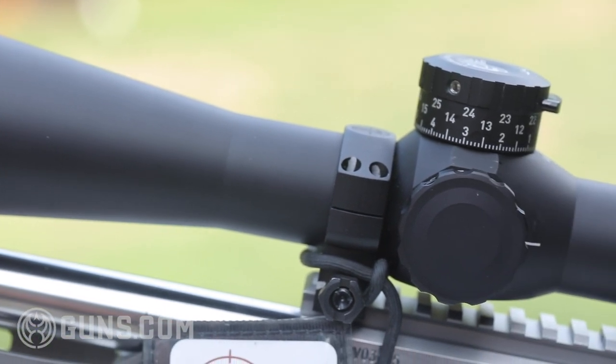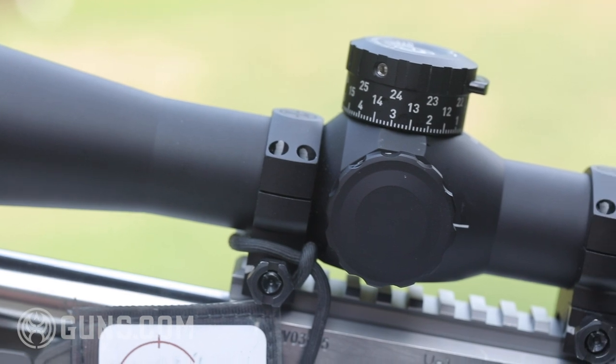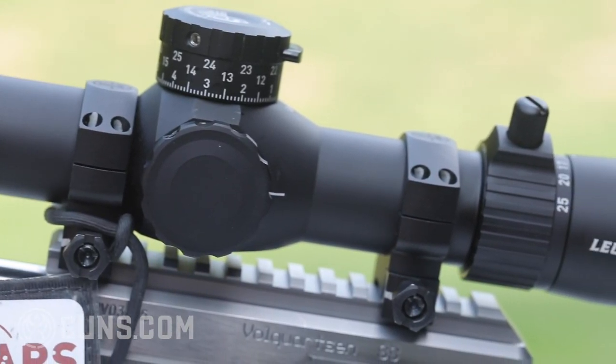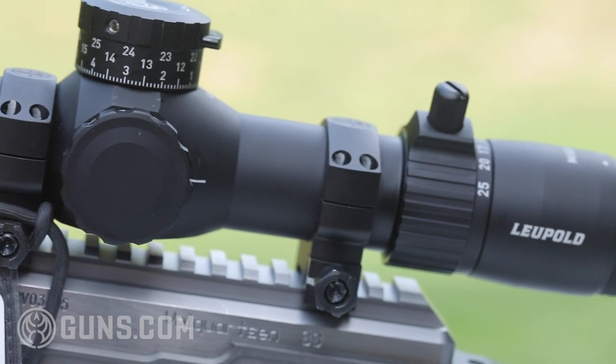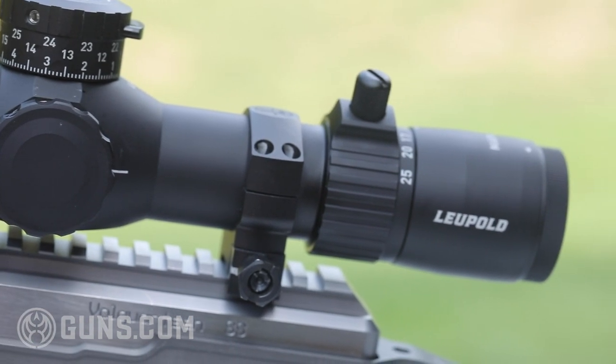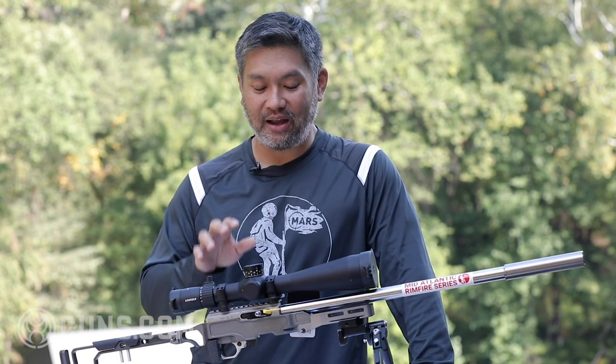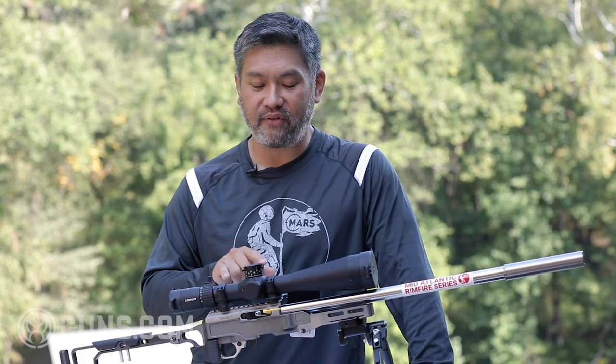Most larger scopes go up to 34 millimeters. This is kind of pushing the line of 35 millimeters. So these tubes are 35 millimeter tubes. A lot of the larger high-end scopes are kind of going in that direction, but in general, that's not the norm yet. So therefore, it's a little bit difficult to find scope rings that are made for 35 millimeters.